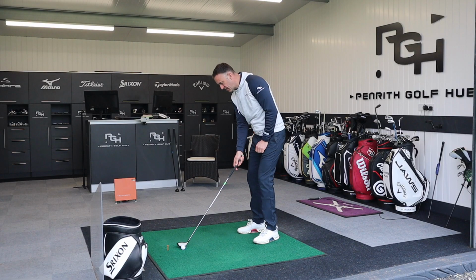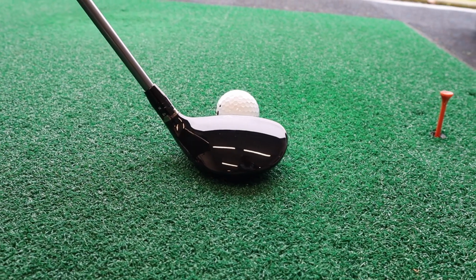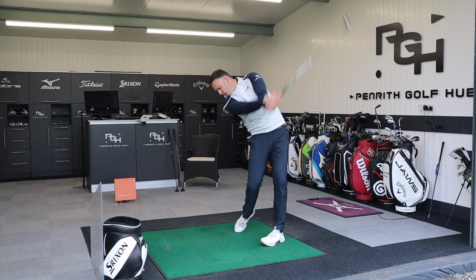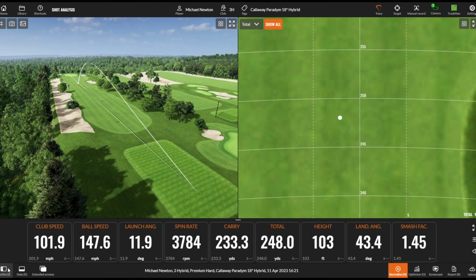This for me just sits really square. Beautiful look behind the ball, that stunning dark navy, glossy finish. Oh, that's a great shot to kick things off with there. Great sound to that. And this is where I keep picking this up, I keep hitting it, and I'm really enjoying what I'm seeing.